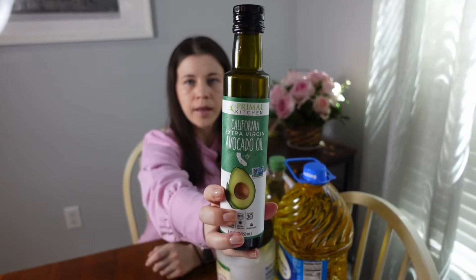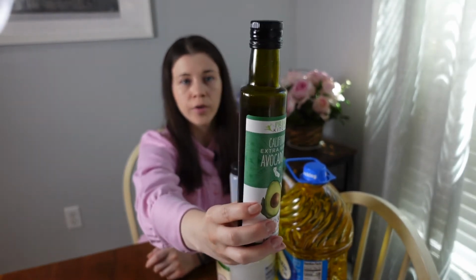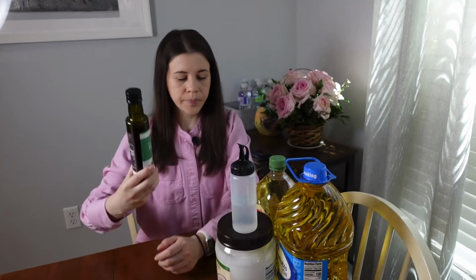Let's say you stock up on this and you want to go deeper to the next level. For oils, I would add to your pantry oils that you use only occasionally, like maybe just for your salads or for pizza, something that is not on a daily basis. For example, here I have avocado oil that I just put on my salad. I don't deep fry with it, just strictly for my salads.